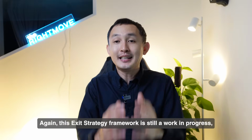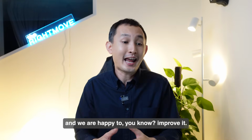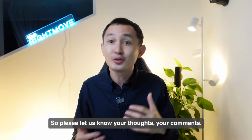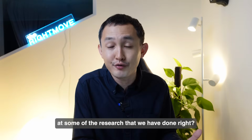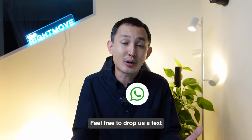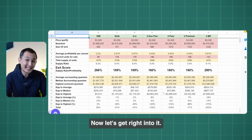Again, this exit strategy framework is still a work in progress, and we are happy to improve it. So please let us know your thoughts and comments, and if you'd like to take a look at some of the research that we have done, feel free to drop us a text and we'll be happy to send it over to you. Now let's get right into it.